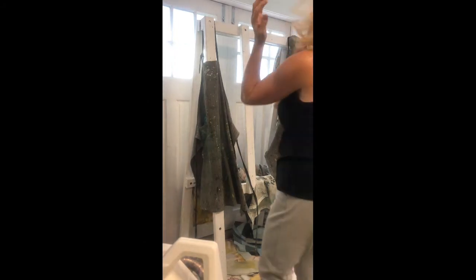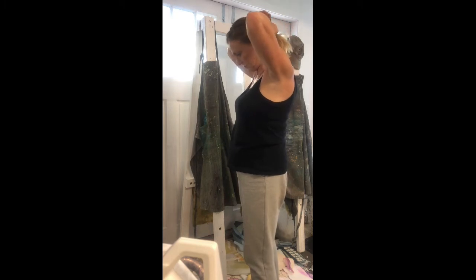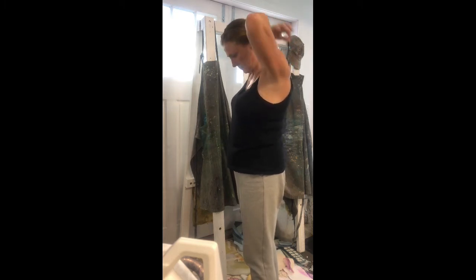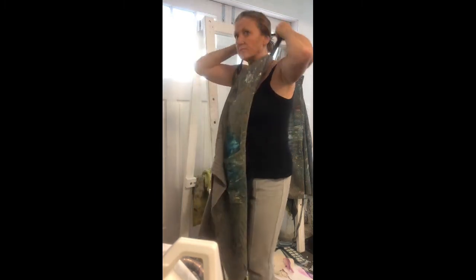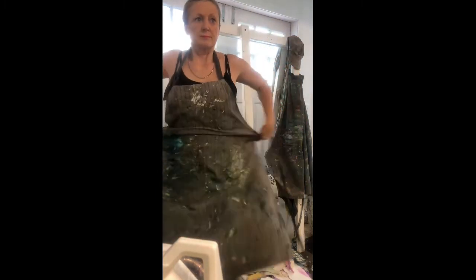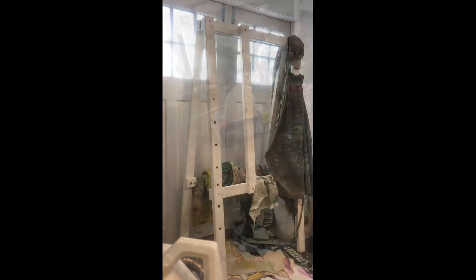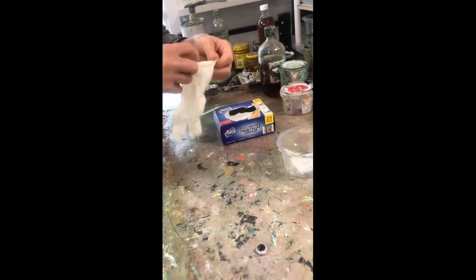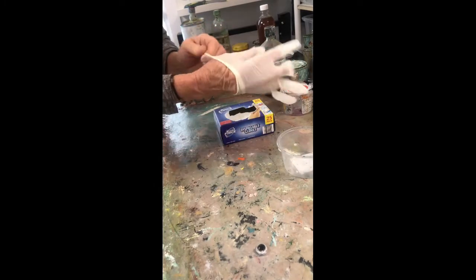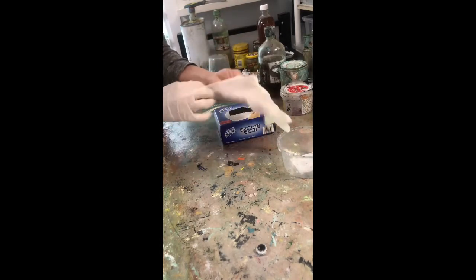Just about the first thing I do when I walk into the studio is put on my music and then tie my hair up and put my apron on. It gets really messy in this studio, and I've got lots of pairs of pants and shirts with paint on them from not putting my apron on in the first place. Gloves are also very necessary from an OH&S point of view, but also so that I don't transfer paint from one area of a painting to another. I just flip my gloves off.